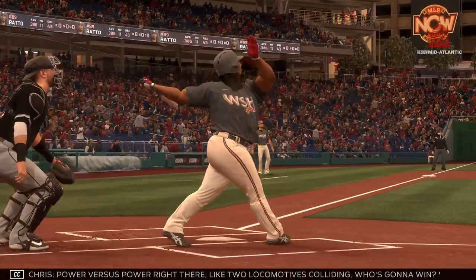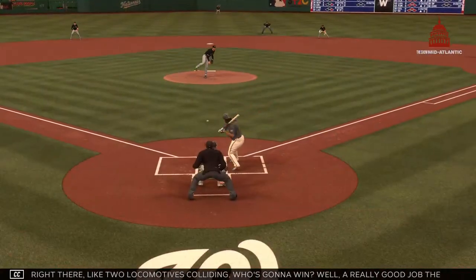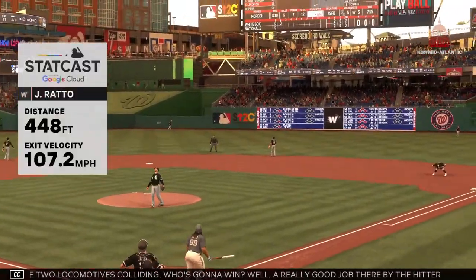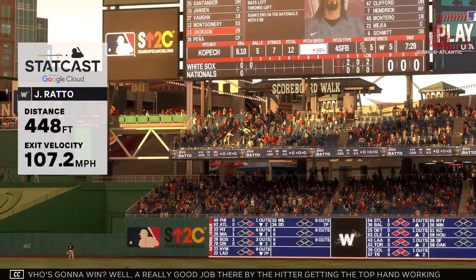Versus power right there, like two locomotives colliding. Who's going to win? But a really good job there by the hitter, getting the top hand working. Powers that fastball out of here.